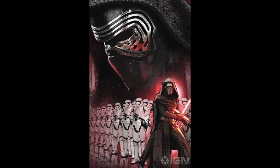Yeah, the only thing that bugs me about the stormtroopers is that they look too realistic. We will talk more about the stormtroopers when we get to the images of them. For now, let's talk about Kylo Ren.